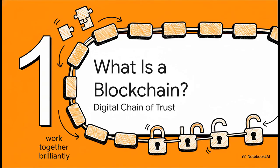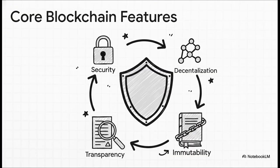So let's really dig into that. What actually makes this digital ledger a chain of trust? Well, it all comes down to a few key ideas that work together in a pretty genius way. And this is where it gets really cool, how these four things all prop each other up. Because it's decentralized, no one person can just decide to change the rules. That's what makes it immutable. And because it's transparent, anyone involved can check the record for themselves, which, when you add in some seriously powerful cryptography, creates this incredible security. It's like this perfectly balanced system built on trust.